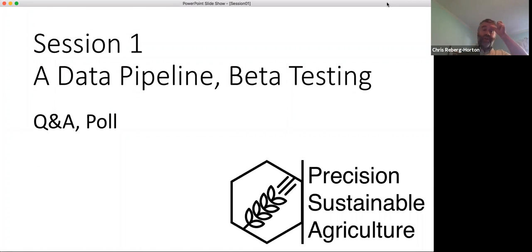And we'd highly recommend that folks who are going to be new beta testers try out one of these, if you're interested, and not try to do multiple.